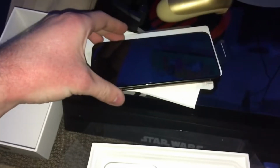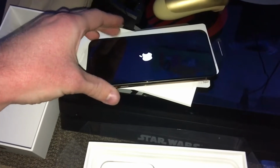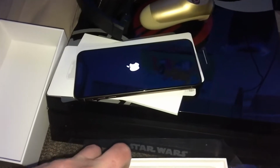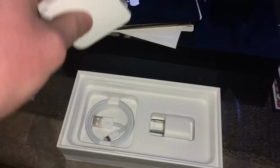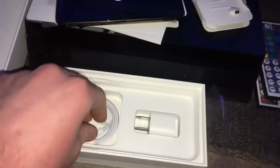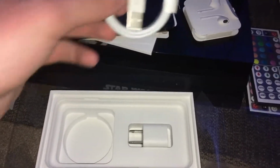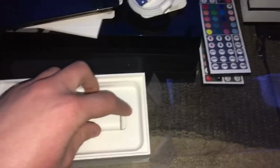Let's go ahead and turn this bad boy on. I don't even think it's charged, so rip. They can't even charge your iPhone for you. Oh, there we go. It is charged. Alright, so while that's turning on, let's go ahead and see what else is in the box. So, we got the normal stuff. We got the ear pods that I'll never use. I have AirPods somewhere. And we've got our charger cable, which I also don't need. I have like 7 of those.